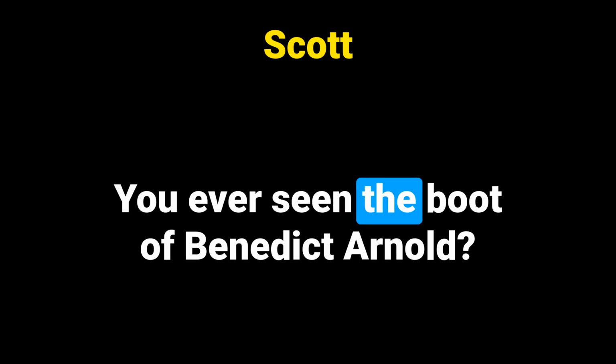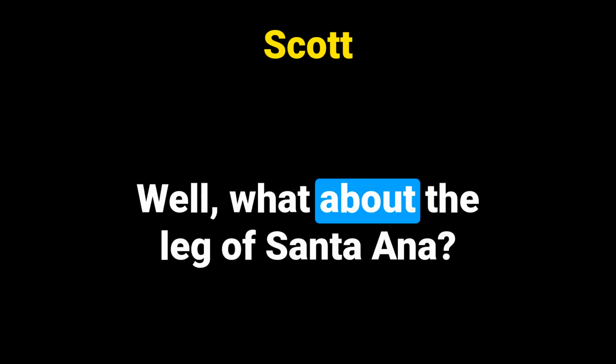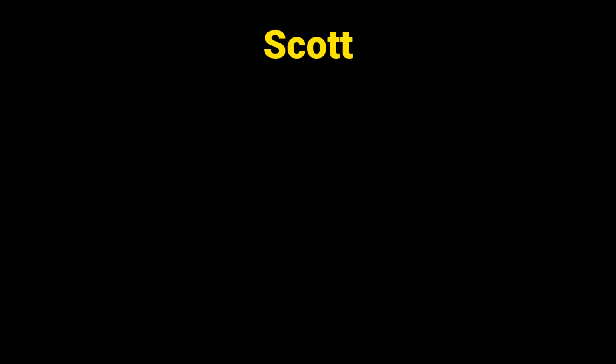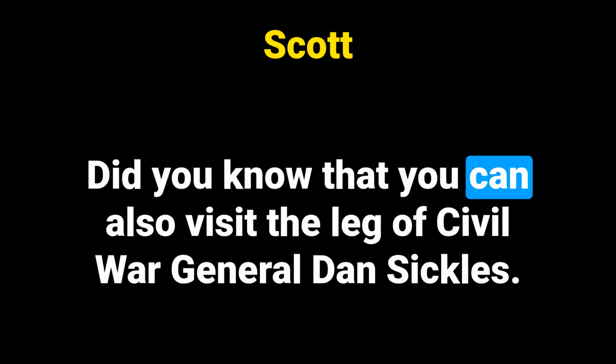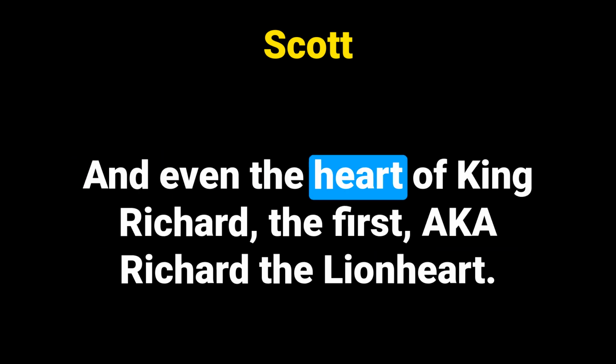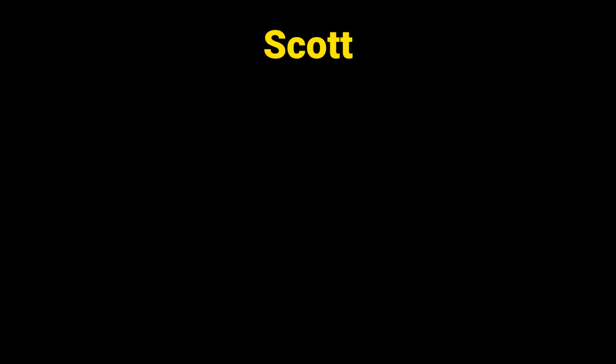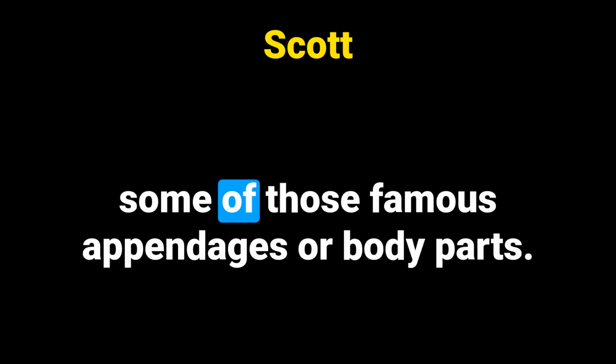Have you ever seen the boot of Benedict Arnold? Well, what about the leg of Santa Anna? Did you know that you can also visit the leg of Civil War General Dan Sickles? And even the heart of King Richard I, aka Richard the Lionheart.